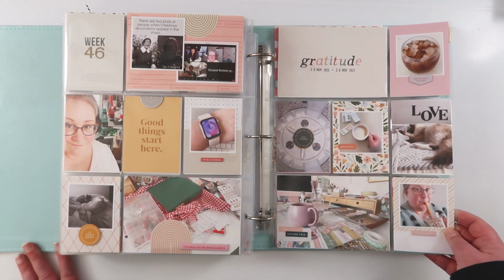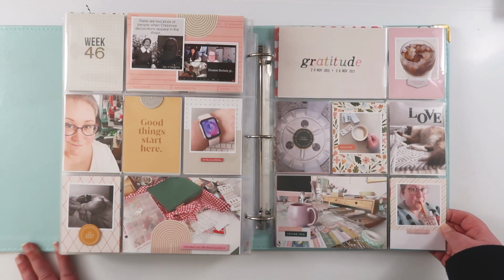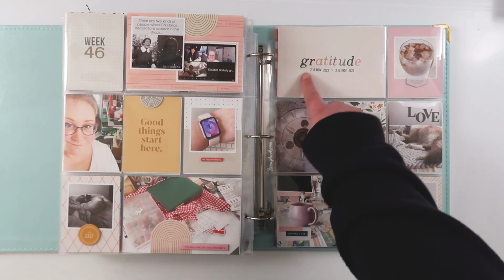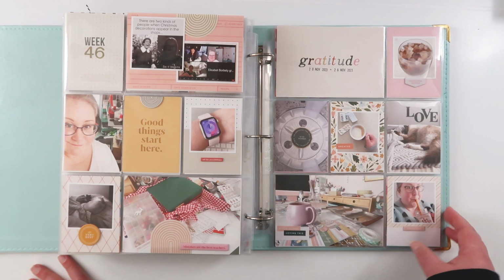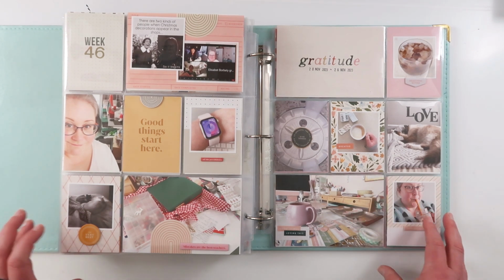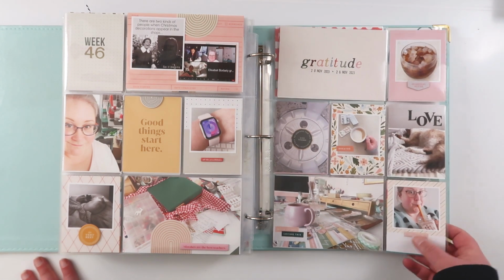Same with this one. I loved how this one turned out. Again, different kind of color scheme, sort of pastels, neutrals, a little bit of color, but it was very, very pretty. I also loved not having the week title, and that was always, like, in my 11 years of project life, that's always been like a real rule, like having the week title on there. I realized I didn't need to.